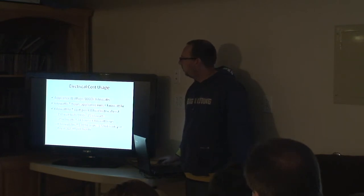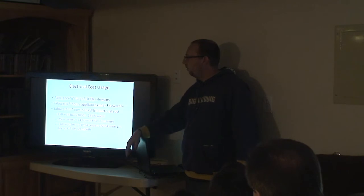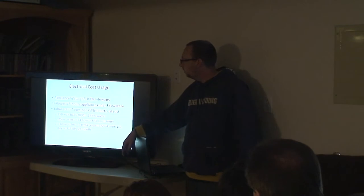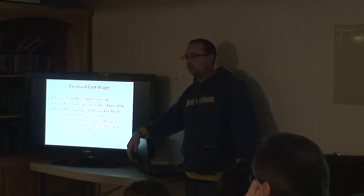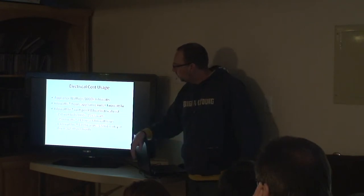Here's the electrical cost usage. Just to give you an idea, you take your appliance, whatever watt it is, and you divide it by 1,000, that gives you kilowatts. Kilowatts times the hours ran gives you kilowatt hours. Kilowatt hours times whatever Rocky Mountain Power is charging at that point is your electrical cost. So any electrical appliance you have, you can figure that out. This is an example of how that works.